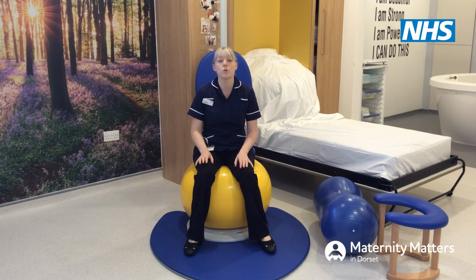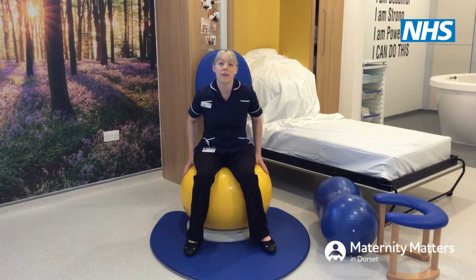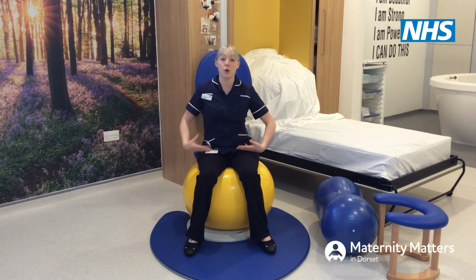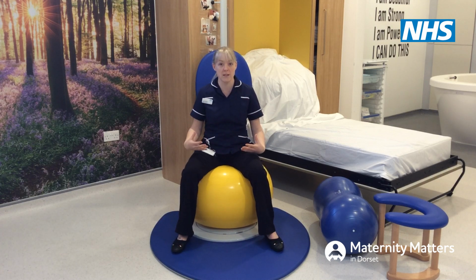So we're going to go on now to talk about different positions that you can use in later stages of pregnancy, in labour and during your birth. The first position I'm going to talk about is sitting on the ball. So having a gym ball like this is something you can do at home to actually get your baby into a good position. It's a really comfortable way to sit when you're pregnant.